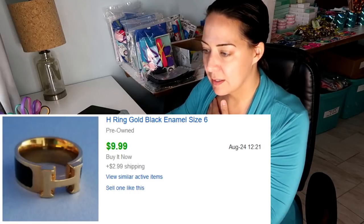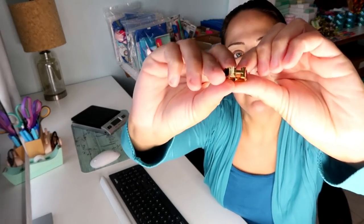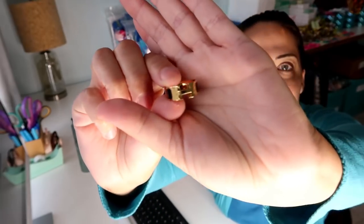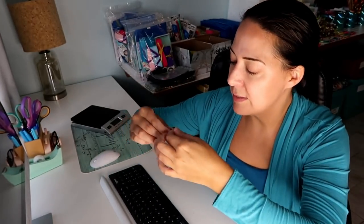So let me log in. Where did it go? Here we are. Okay, so the ring is a little H. I'll have to put a little photo in if I can. Oh, maybe that'll be okay. And it has some black enamel, and it's very gold and very tiny. So I'm gonna put it in this tiny little box.